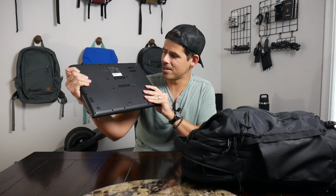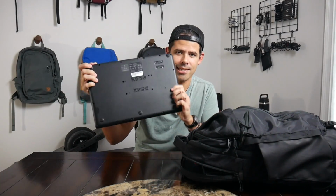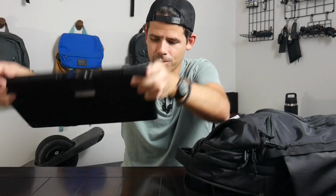One thing about this laptop that is also interesting is it has this little rubber kind of legs at the bottom, which prevent it from sliding around on a desk, but make it a little bit trickier to slide it into a tight compartment. So that just adds additional complication, making the bags that can handle this even more impressive in my opinion.